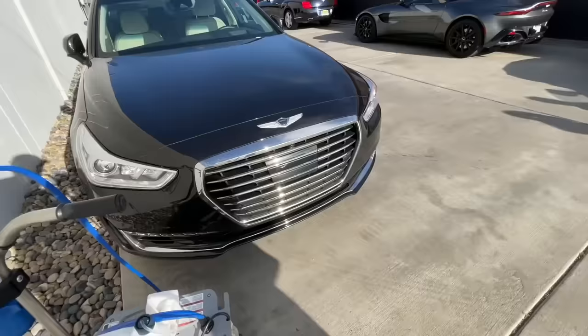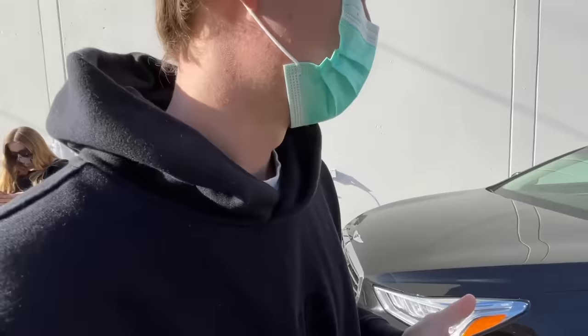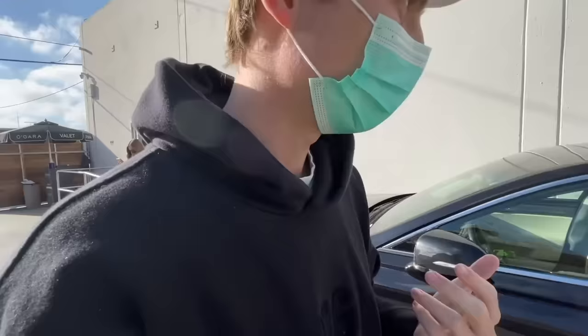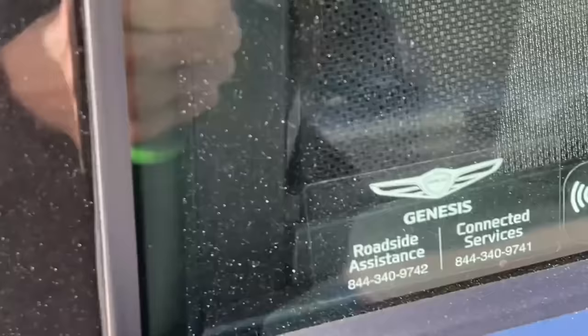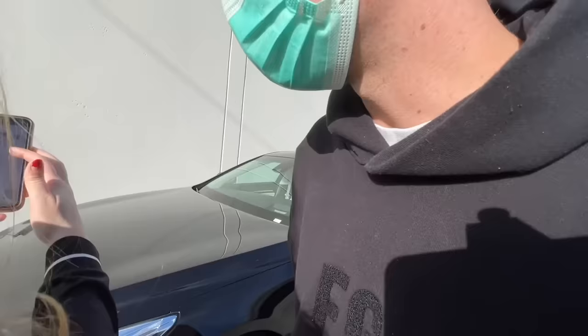So guys, this is a Genesis. I'm trying to figure out what exactly this car is. I don't know if it's like a Mercedes or something. It's like a high-end version of something, I think. I could be wrong, but it just says Genesis. So like, what is this? I'm really curious. So comment down below, like, what is a Genesis? There's no other badge on there. Like, no Mercedes badge, no Toyota badge, or Hyundai Genesis? So is it like a high-end car?